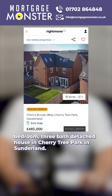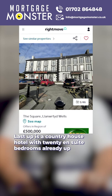Last up is a country house hotel with 20 ensuite bedrooms, an already up and running business with 2 bars, a lounge, and commercial kitchens, nestled in the Welsh countryside.